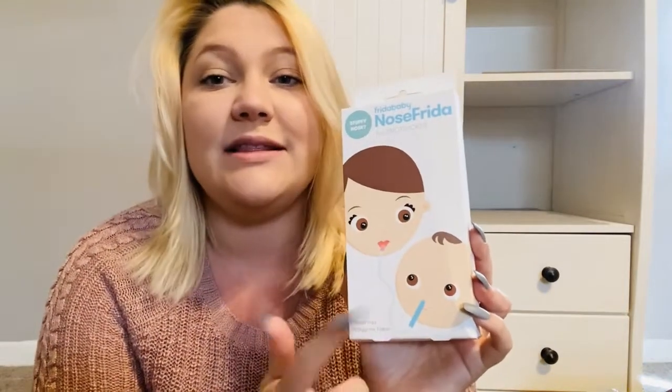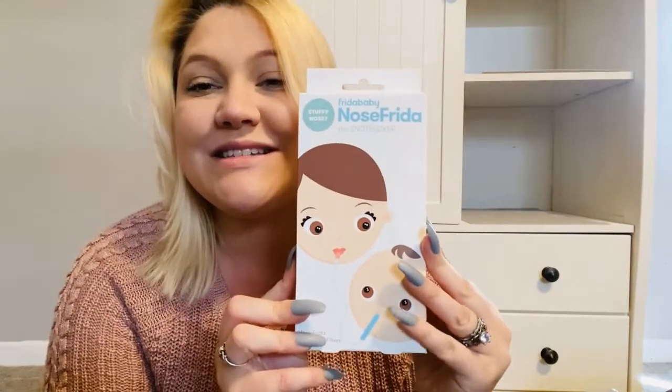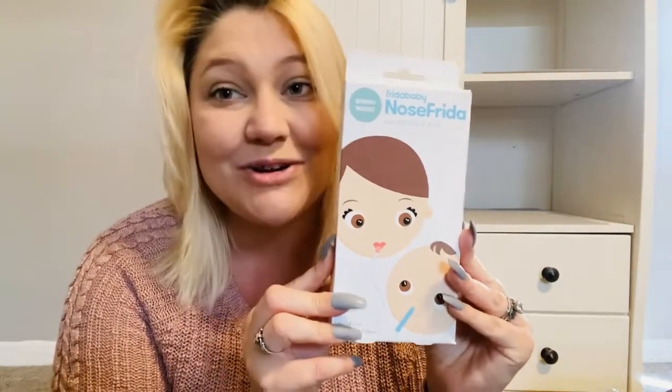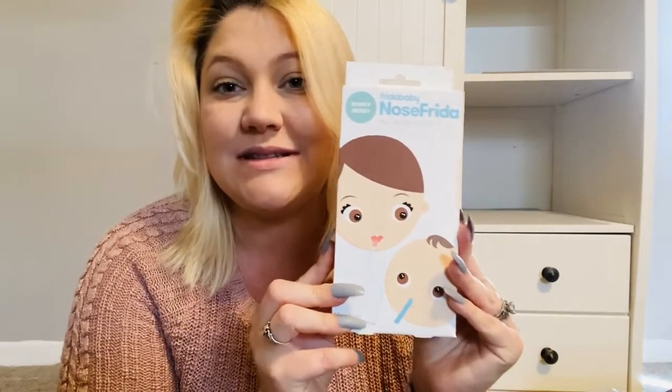I've heard that this is better than those bulb things that babies hate. Plus those are really hard to clean. You can't even see inside, you know? So I've been wanting one of these. I really wanted one when Avery was little, but I never bought one. So this was definitely something that I wanted this time.